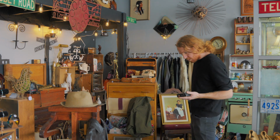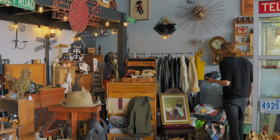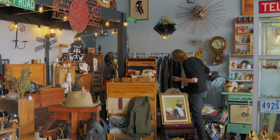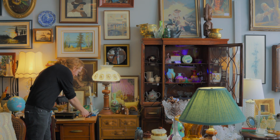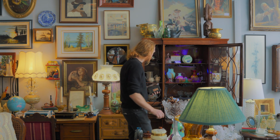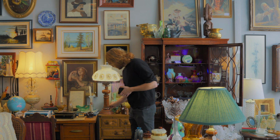Ooh, intriguing. Wow, so much clothes. Oh, that's nice. That jacket would look good on you, Matt. Oh, there's more? Well, that's cool. And so many lamps will probably really help the gaffer to create the ambiance. Yeah, especially that one.